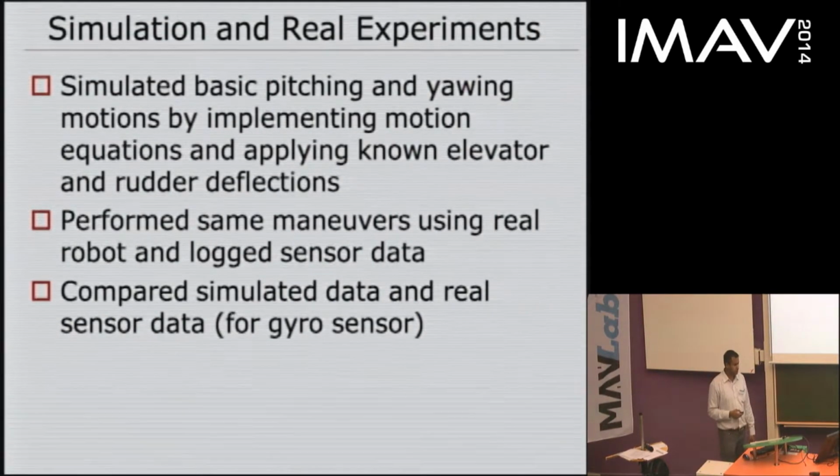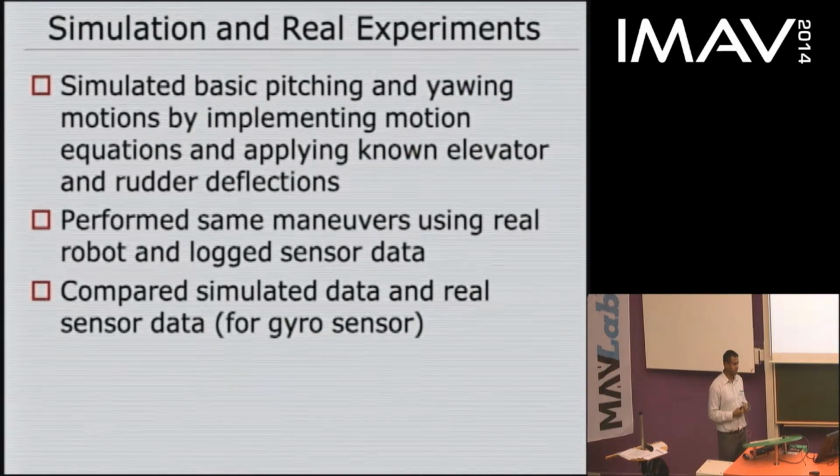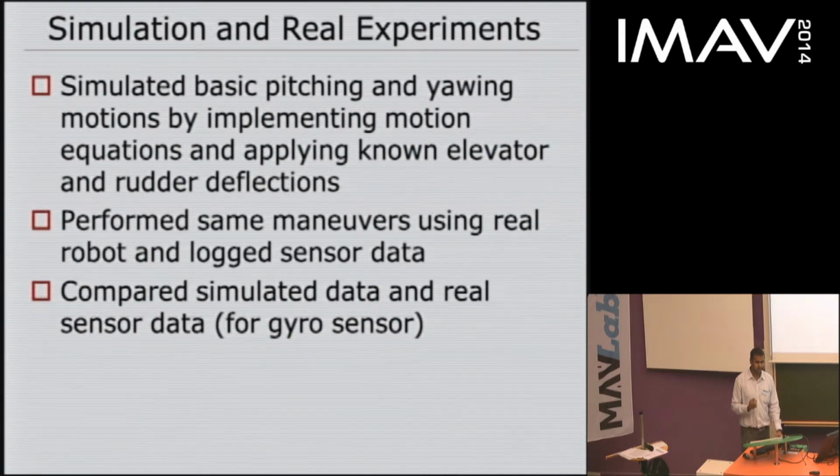For experiments, we simulated basic pitching and yawing movements. We flew the robot in simulation, and at some point in time, we applied a rudder deflection, and using all the equations, we tried to generate the sensor data in simulation. We did the same for the pitching motion. We apply a deflection for the elevator, and we do the same. Then we try and do the real experiments. We put the sensor on top of the robot, get the data, and compare the data qualitatively. This is an ongoing project. We haven't measured all the phenomena right now.